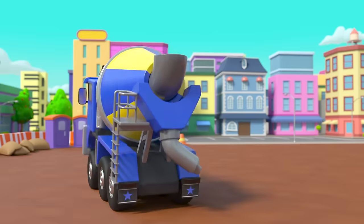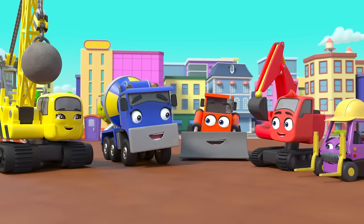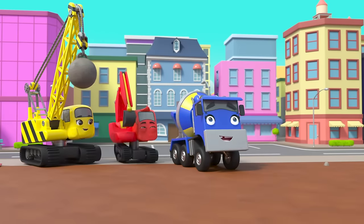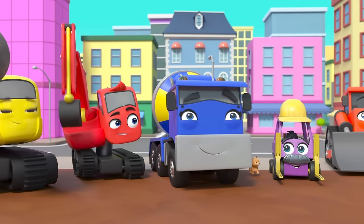It stopped the blocks from falling. Hooray! CJ has saved the day. Well done, CJ. And look, they finished constructing the office block. They couldn't have done it without you, CJ.